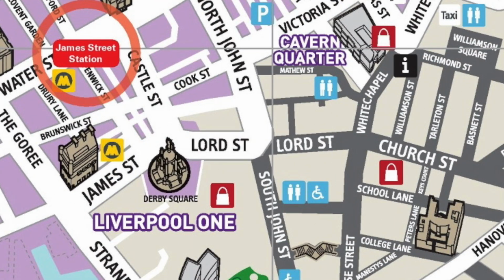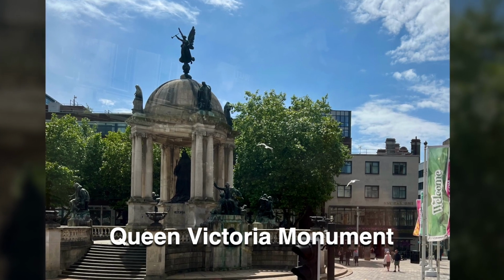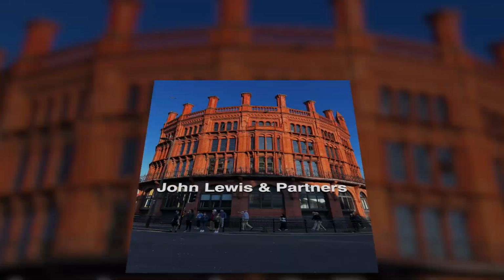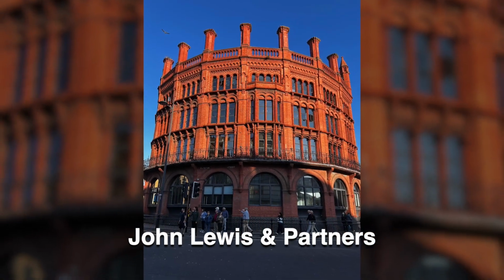Very close to Castle Street is Derby Square, which contains the Queen Victoria Monument, and also it's very close to Liverpool One, which is a very modern shopping center in contrast to some of the other buildings around.